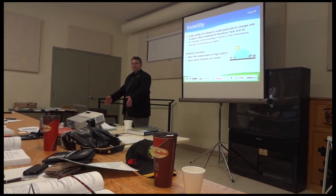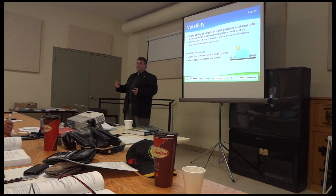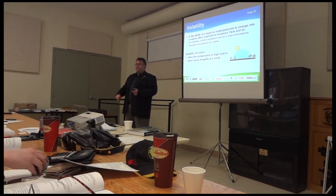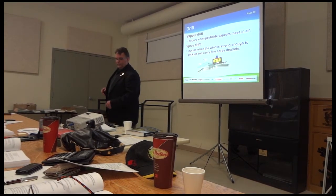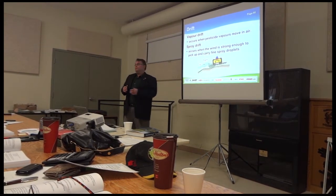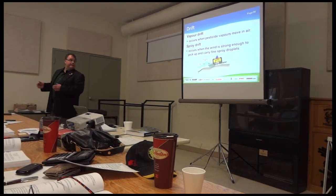Put gasoline on the ground in a pan. It evaporates and the fumes go away. But we all know that the fumes have all the same properties as the liquid, right? But we can't control them anymore. Same problem with pesticides. If you put a pesticide down and it evaporates, you can't control where those fumes go. And we call that vapor drift, when the pesticides evaporate off the leaves and drift away.